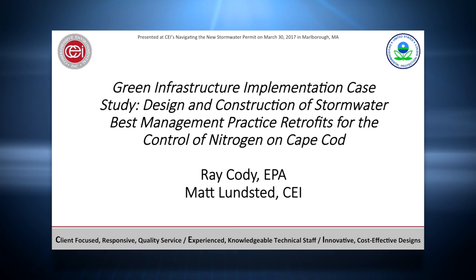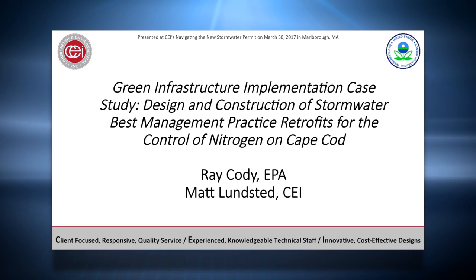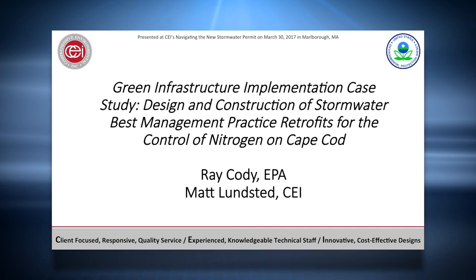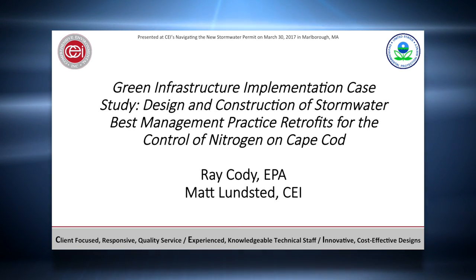It's a pleasure to be here to talk about green infrastructure generally, and in particular, a couple of stormwater BMPs we designed and constructed on Cape Cod to control the discharge of nitrogen. I've given this presentation a number of times.